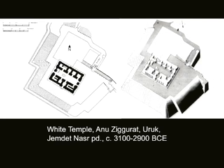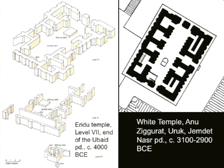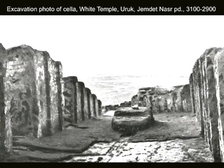Uruk influence spreads elsewhere. At Eridu, we see the temple expanded. It's decorated with the same cones and columns we see here at Uruk. At Tell Uqair, we see another temple similar to this one, tripartite on a mound, and actually, instead of decorated with cones, painted with these beautiful paintings inside, painted with big cats, actually leopards, which recall the foundation deposits that we're seeing here. So you can see a comparison between the White Temple and the Eridu Temple. And this is an excavation photo from the inside of the White Temple at Uruk during the Jemdet Nasr period.